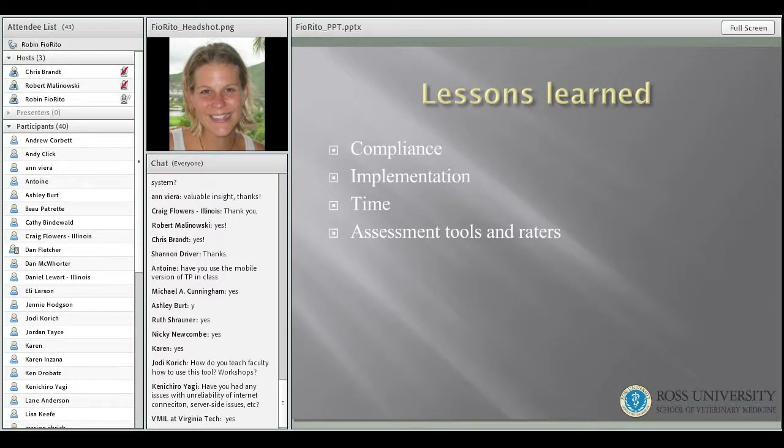So lessons learned: compliance was actually fairly good. The students received the instruction very well and went in and entered their skills. But the issues that we had were more related to errors that the students made in entering those skills, or they would attend laboratory without having entered them and then be asking questions during the lab as to how to enter their skills, which was taking away from instruction time.